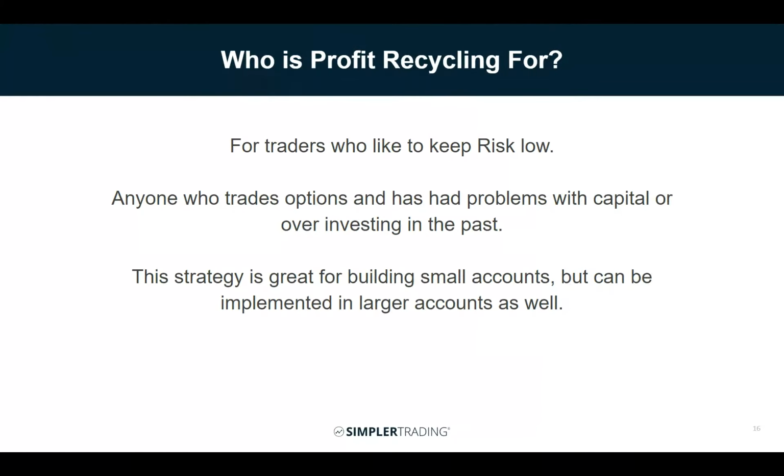And of course, this strategy is great for building small accounts, like I mentioned. It can also be implemented in larger accounts. I've traded it in multiple size accounts in the past, but I really do want to emphasize it's great for small accounts because you're able to take advantage of the intraday movements without day trading. So for those who have $25,000 accounts or less, where you can't make more than 3 day trades a week, this is a great strategy to implement and bypass those rules, get over that hurdle, and still be able to lock in profits in your account because you're never technically day trading when you're using this strategy.